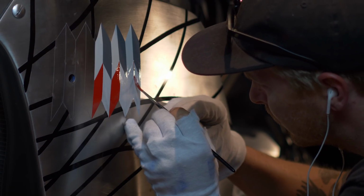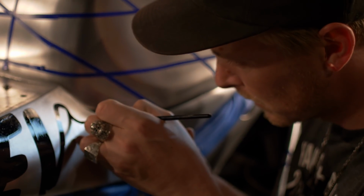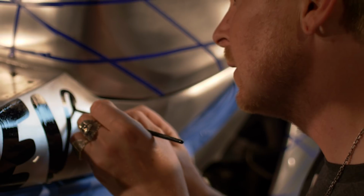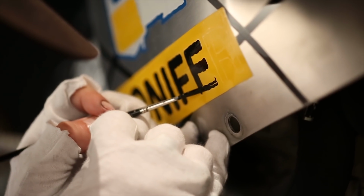When those photos arrived in my inbox, I've got to admit there was a slight amount of anxiety and panic. When something's handcrafted and then you're given it to work on top of, it's like saying, hey, I've made this amazing painting, now you do something on top of it. It feels like I'm destroying a piece of art.